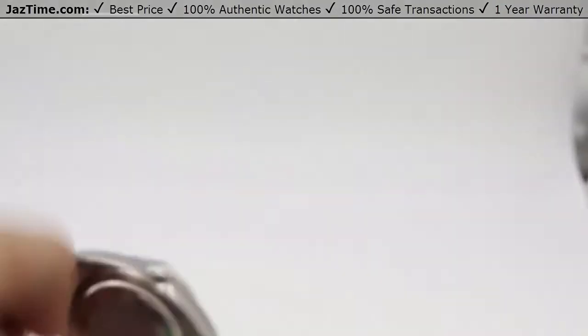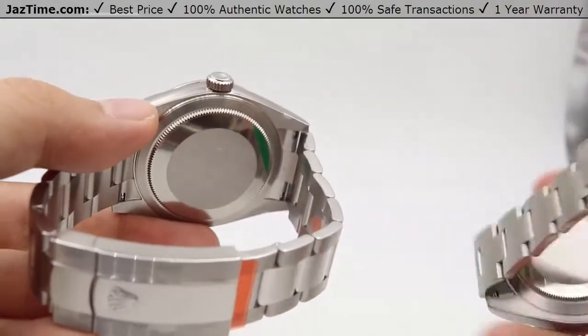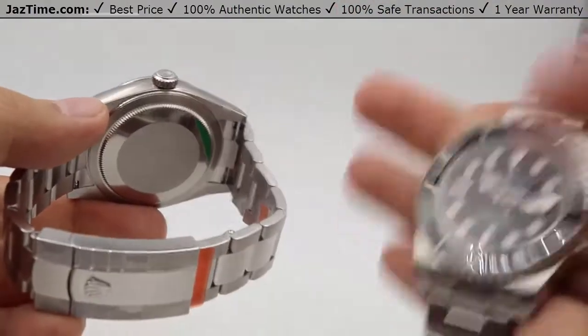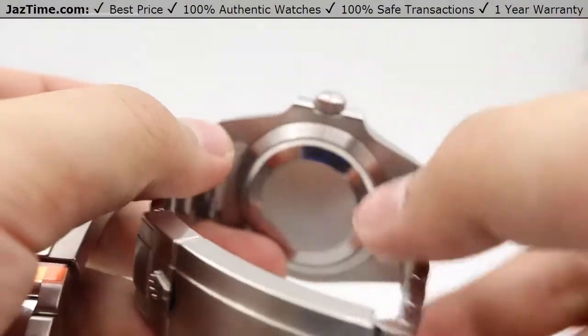Okay, so let's go ahead and talk about the movements now for the watches. So for the Sky-Dweller, housed in this very simple Oyster case back. The same thing can be said about the Submariner as well. Okay, so here's the Submariner. So, nice simple Oyster case back.